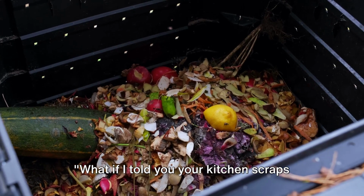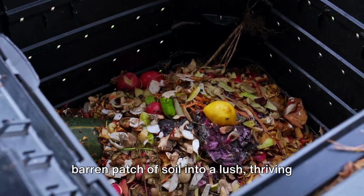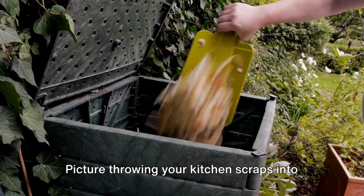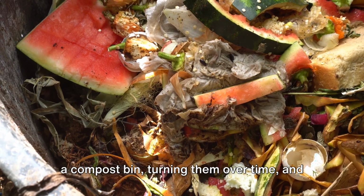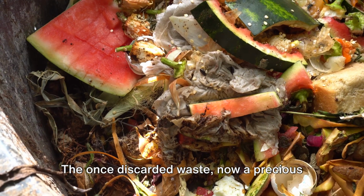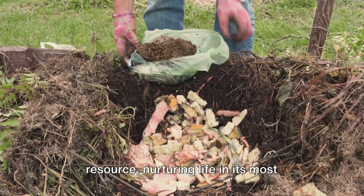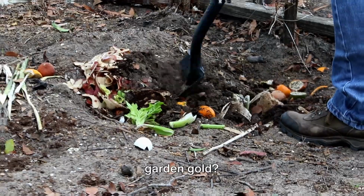What if I told you your kitchen scraps could do this? Imagine transforming a barren patch of soil into a lush, thriving garden, all thanks to the magic of composting. Picture throwing your kitchen scraps into a compost bin, turning them over time, and finally spreading the rich, dark compost over your garden. The once discarded waste, now a precious resource, nurturing life in its most vibrant form. So, are you ready to turn your waste into garden gold?